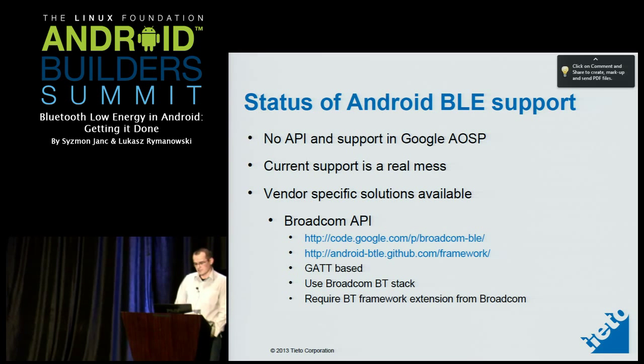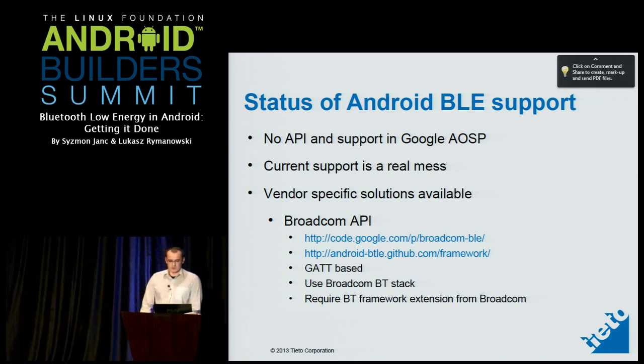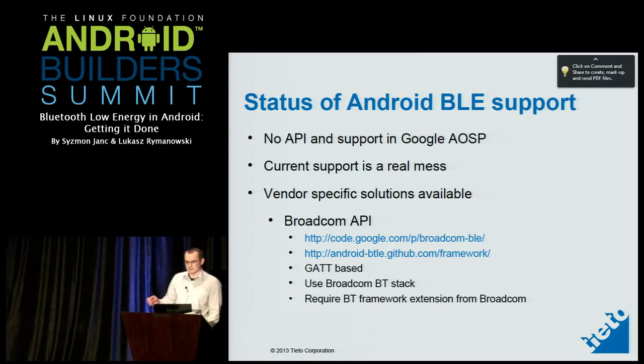When it comes to this API, it's a GATT-based API, which means that if you want to write an application above it, you need to have knowledge about Bluetooth, about how GATT works, how to play with characteristics. So you need to go through the specifications. It's not so easy that you just create an object which gives you some kind of data which you can show on the screen. And this API works only with the Broadcom Bluetooth stack, and of course, not all devices have this. Also, this API requires some framework changes which are not in every phone.